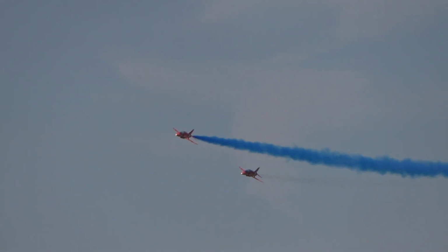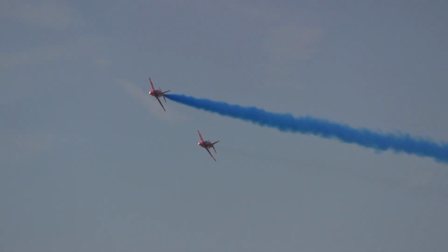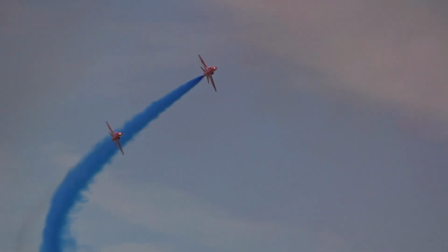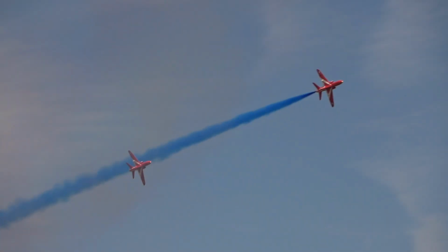Down. And it's a corner, as he smokes blue, and he pulls hard towards the left-hand side. Look to the blue rails.